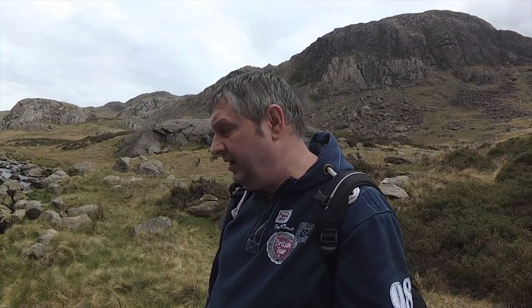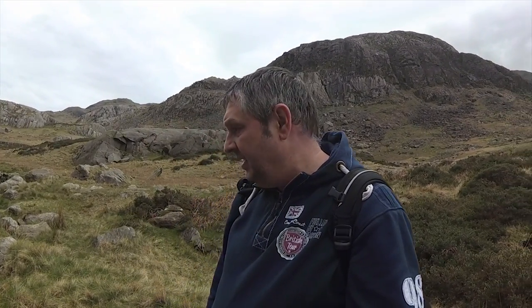I kind of like the green little leaves on this tree here. It does look quite unusual. I'm going to try and look for a composition from this end. We're going to do a long exposure of the river flowing down. So I'll set up and see how that looks.